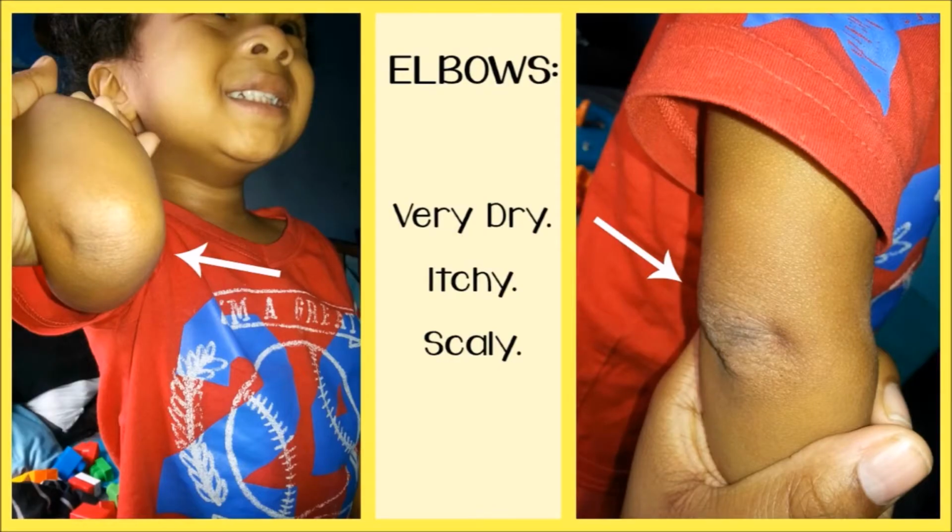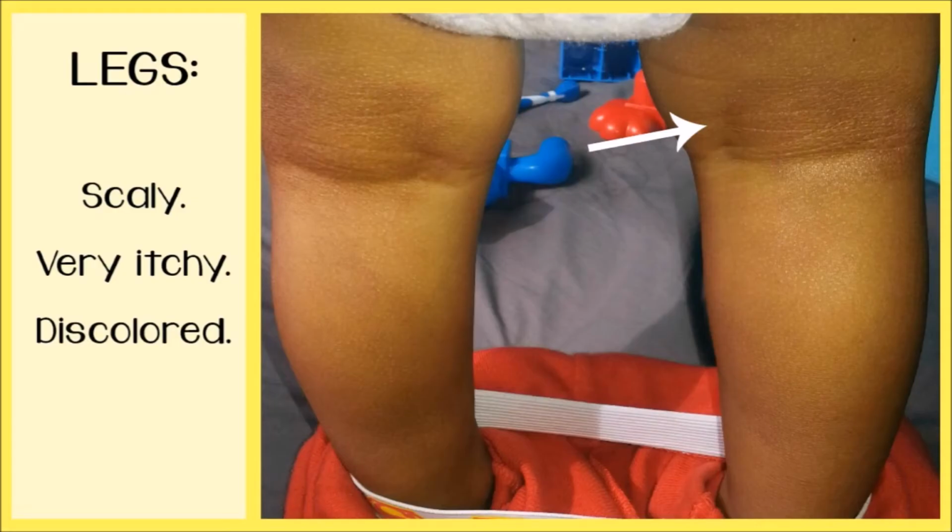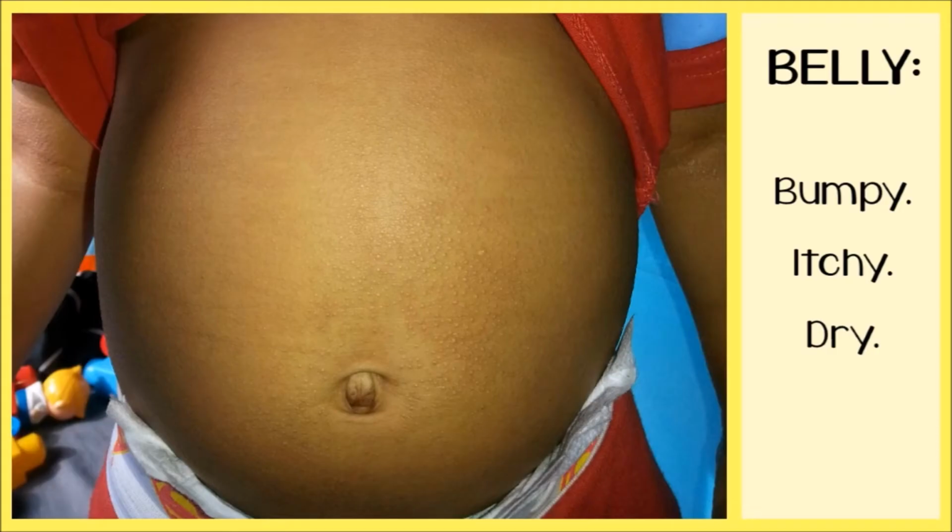I'm going to throw in some pictures of Dion's eczema here just so you see what his eczema looks like. So here you go. If you look where the arrows are pointing, you can just see it's really dry and flaky and sometimes red and raw, really scaly, and the back of his legs are discolored, and his belly gets really bumpy and all of that.